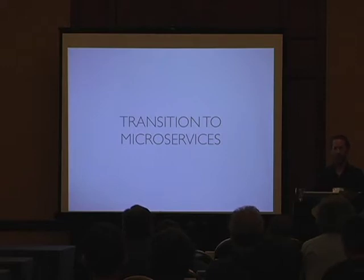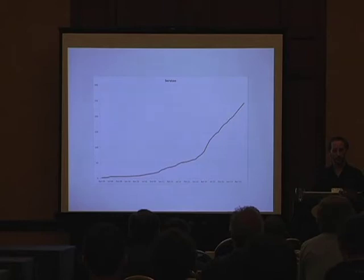We started by converting a couple of really core critical pieces over into microservices, things like inventory management and shopping carts. And over time, we've moved more and more into services. This is a graph of the growth of services over the past 4 years. Today, we have over 300 services and small web applications in production. And all of our new development is done in this service-oriented architecture and using Scala.